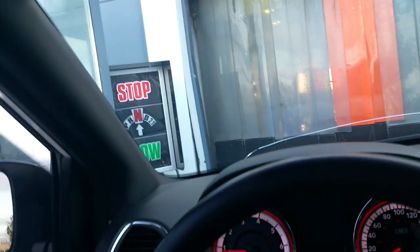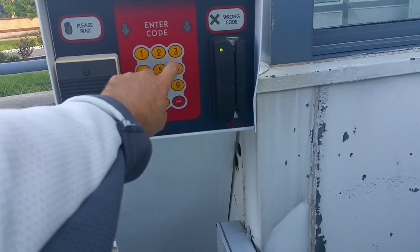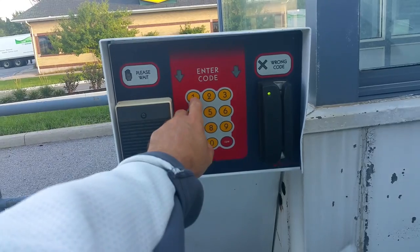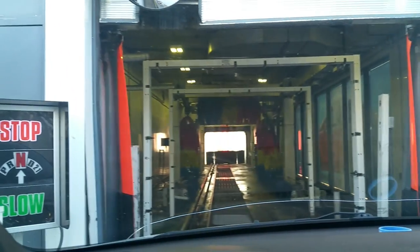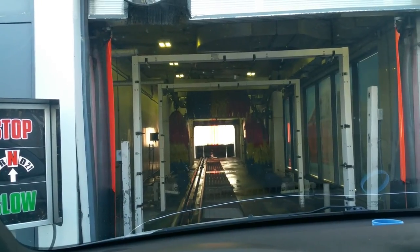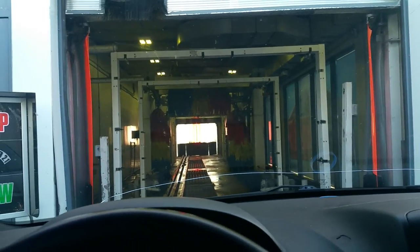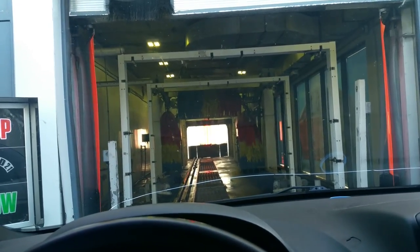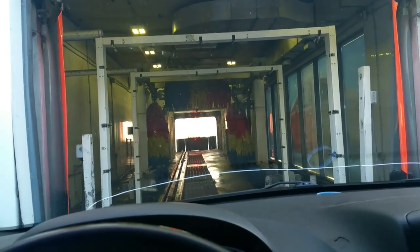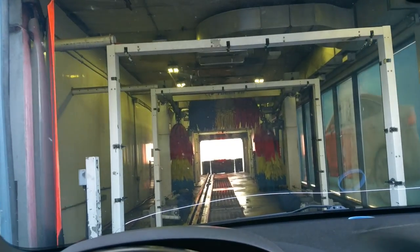Welcome to Shell. Please enter your code number now. Your code number has been accepted. Please put your vehicle in neutral. For larger vehicles, keep your hands on the steering wheel to help guide your vehicle through. I've never heard that before. That's what the, I don't know if the camera picked that up.